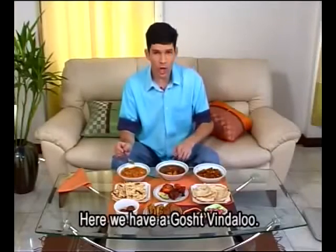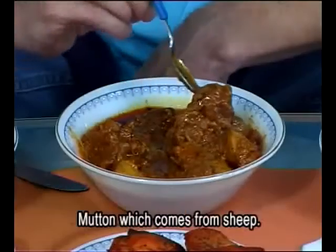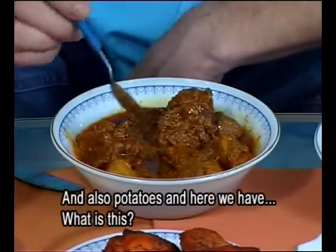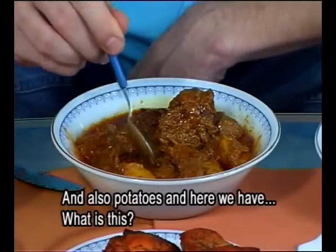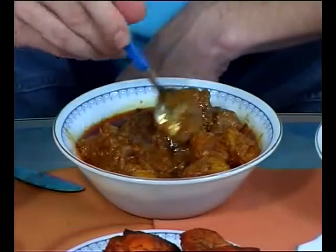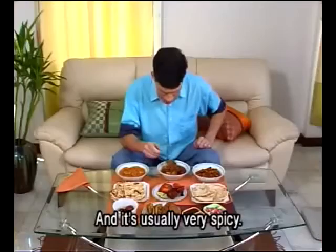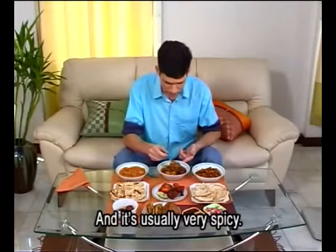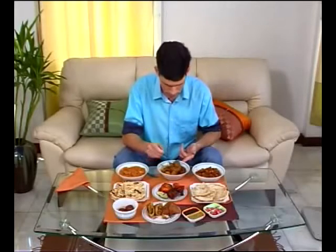Here we have a gosht vindaloo, which is made from mutton. Mutton, which comes from sheep, and also potatoes. And here we have, what is this? Oh, it looks like a bay leaf, and it's usually very spicy. If you like spicy food, you'll love the vindaloo.